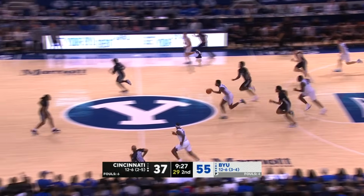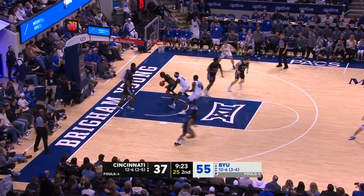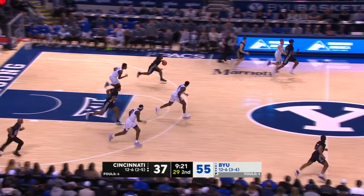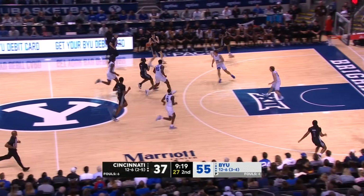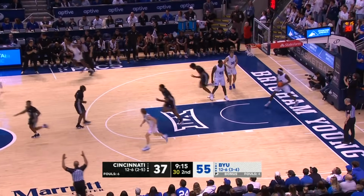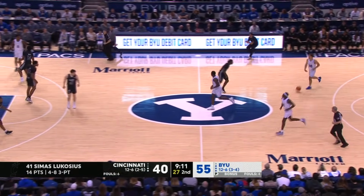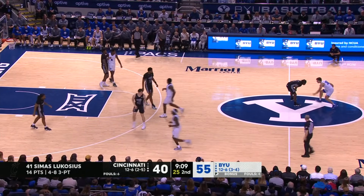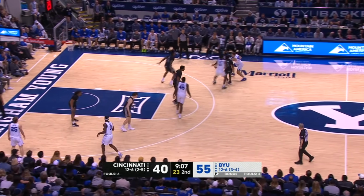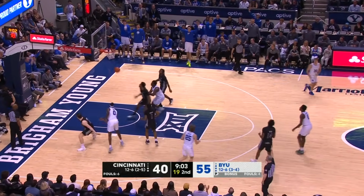Pulled down, here comes Cannon Catchings. Leads the break. Marriott Mag. And it's poked away and stolen by Cincinnati. Transition 3. Simas Lukosius rattles it in. Lukosius is starting to figure it out. Last 3 games, double figures, following up this game right here. If anything, that's a great sign.